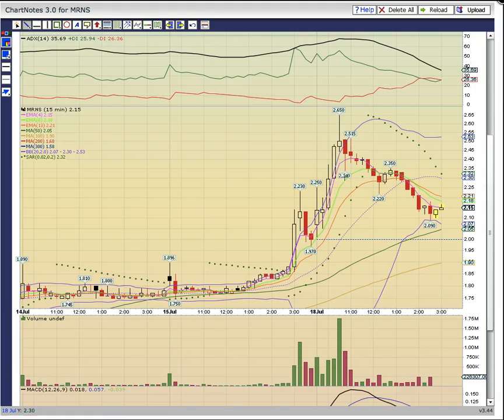As you can see too, look at the climax spike. Notice this long upper wick correlates with the big green volume bar. That's a signal that people sold shares at the top. Possibly the company dumped some shares, and so that was followed by a red candle and a red volume spike. So that's usually a sign that the share price is going to pull back. So always look for a climax spike to signal the top of a run.